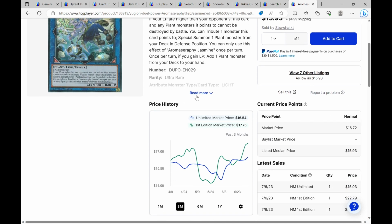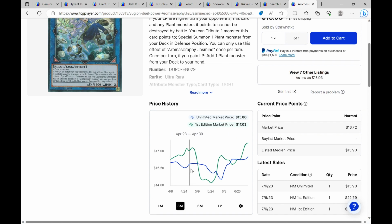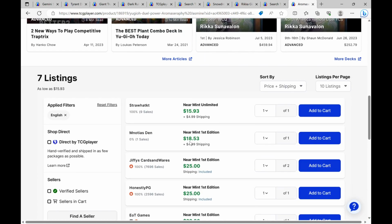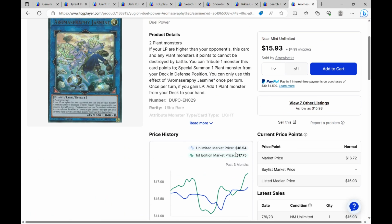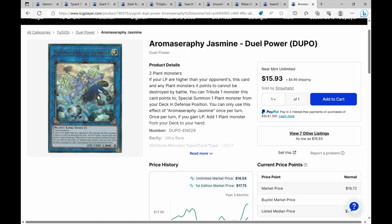Man, this is a card that I had a lot of copies of. It was one of my first investments. I had a whole page of them, and I got them at like $1, sold them at like $7, and thought that it was all great. But these cards have consistently for a while been holding $15.93, and then once that one's gone, $18.53, and then $25. To be honest, this card's constantly holding this $16 to $20 price point, just because it hasn't got a reprint. If it got a reprint, it probably wouldn't be this expensive.